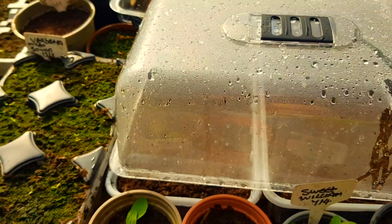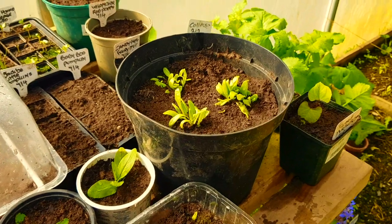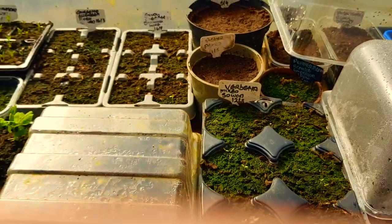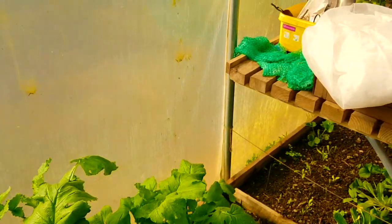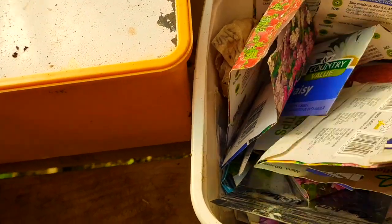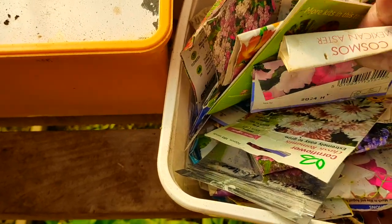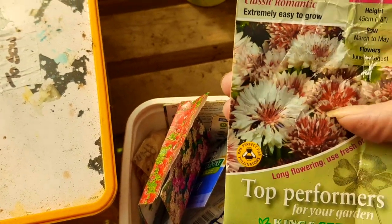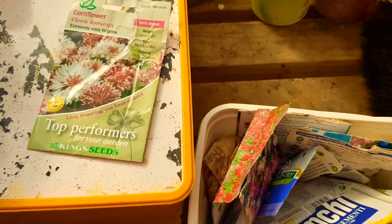So yesterday I sowed tons of stuff, brought a load more seeds out here, and I just realised I've got millions of seeds. So what I need to do next is, I noticed I sowed them courgettes, but I've got some yellow ones I bought. Let me see if they're in my box here. Oh, I don't think they're in here. No. Oh, we've got some cornflowers to sow. These cornflowers, they're pretty, aren't they? Oh, we've got loads of seeds to sow. We need to get on with it.